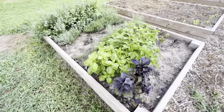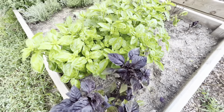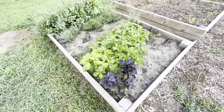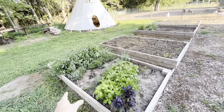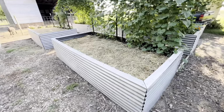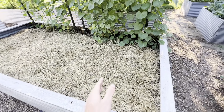This purple basil has been super excellent. It's really got good flavor. I would almost say it's a little sweeter than the green basil, but we've been drying a lot of herbs and spices the last couple weeks. So lots of basil, and we harvested the parsley, some thyme we've been drying down. So that's been good.